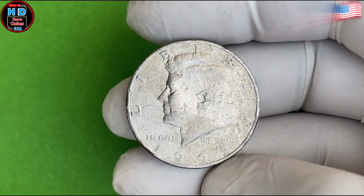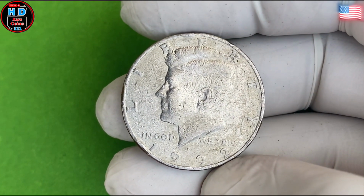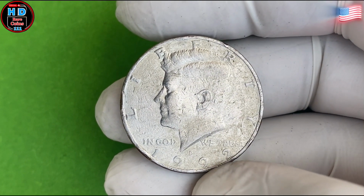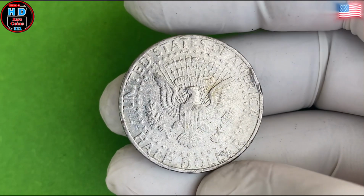This change was meant to make the coin more affordable to produce while still maintaining its utility as a standard piece of American currency. But while the composition may have changed, the appeal of the Kennedy half-dollar has never faded, especially for collectors.